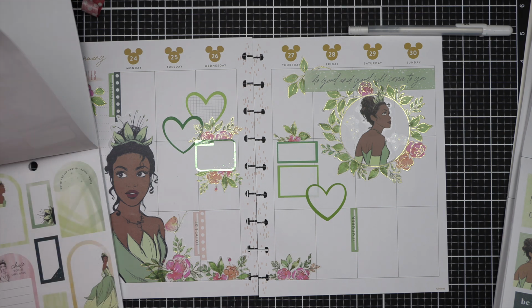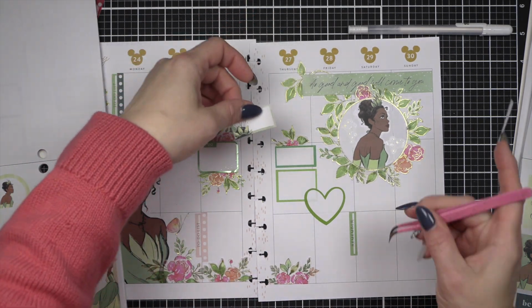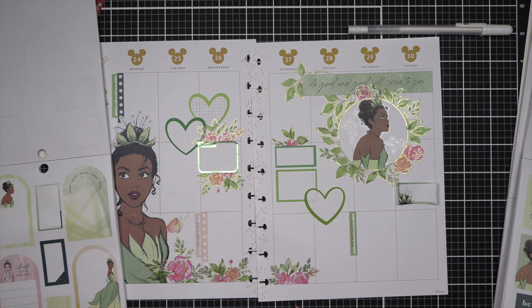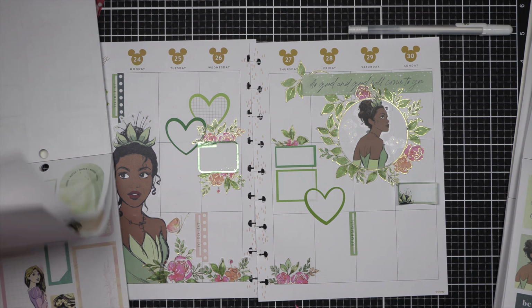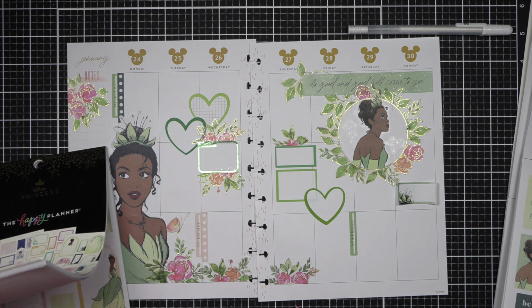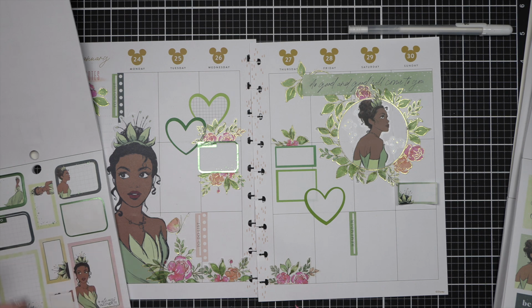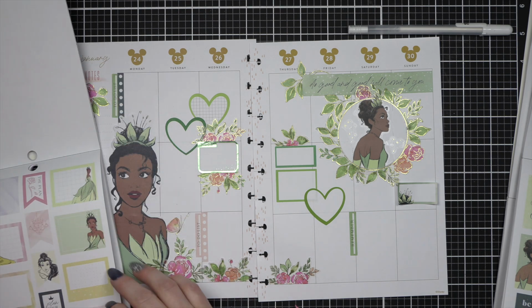Other than that, you look at it and it's not screaming Disney, which is definitely what I like. I often like to leave the struggles in my video just to show that sometimes it takes a little more work to put a spread together than other times. Sometimes it comes together instantly, and other times it is a struggle. I really loved these other Tiana stickers, so I'm going to have to find a way to use these on another spread sometime.